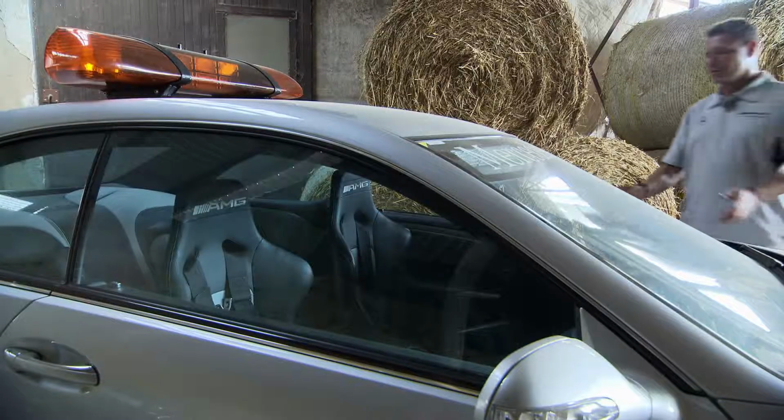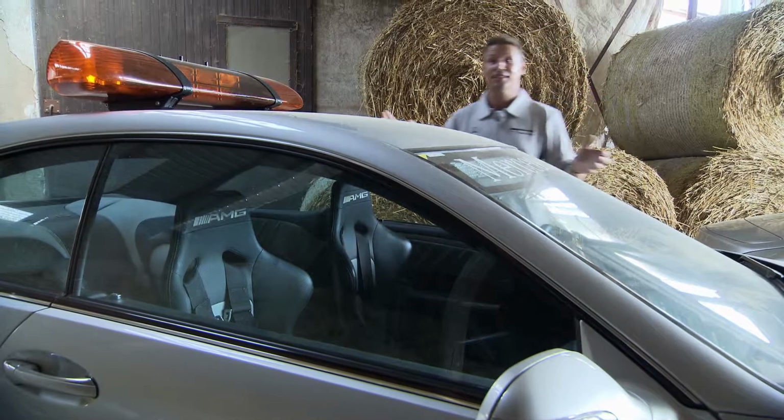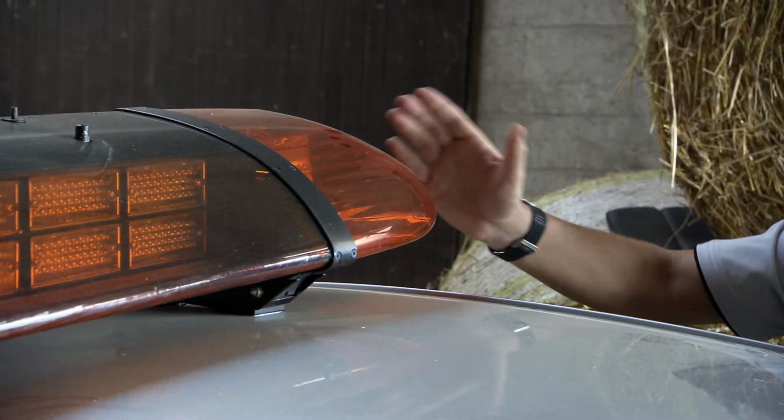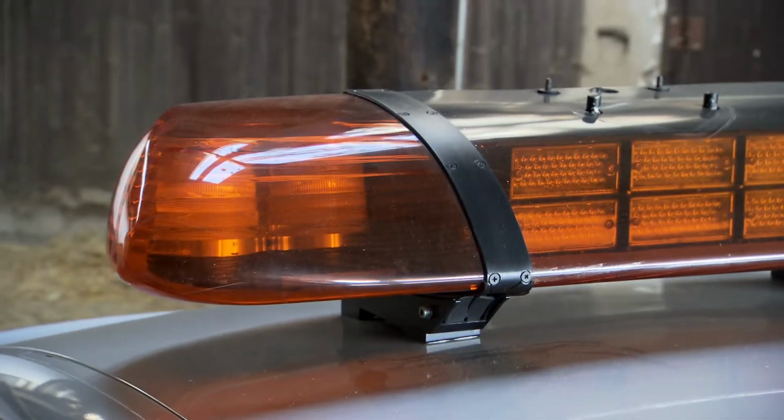With the CLK 55, proper aerodynamic design then took off. You can see it quite clearly in the light fittings, and the trend then developed further.